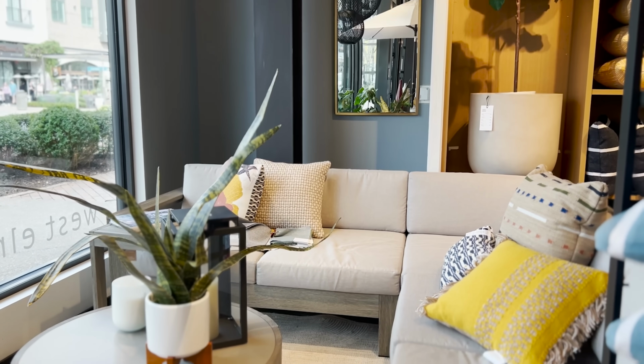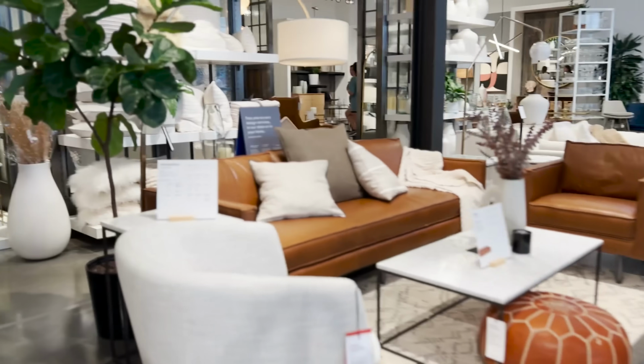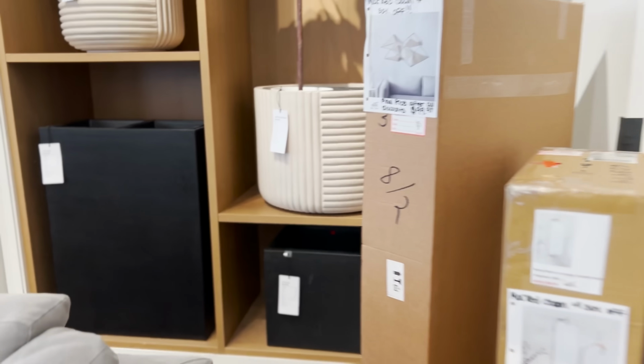I'm giving you a little peek here at West Elm next. I've got that planter in the background. Do you see that? Wow. So West Elm was not as full of spring as Pottery Barn was, but if you look closely, a lot of these pieces really, really layer up your spaces.